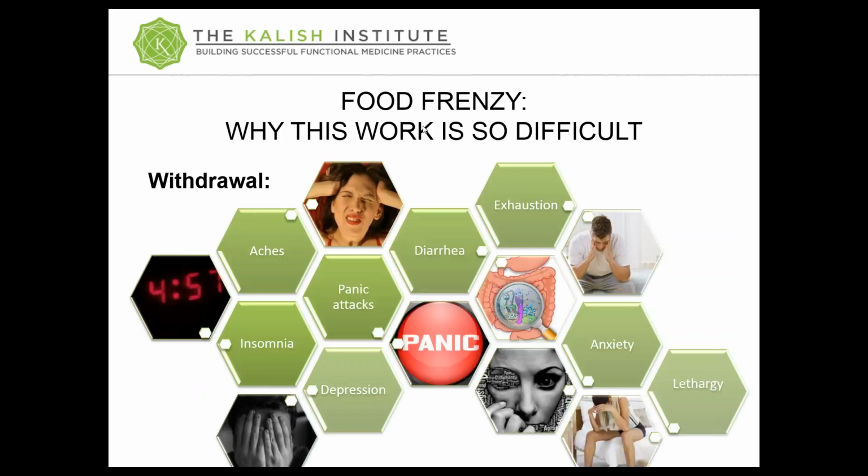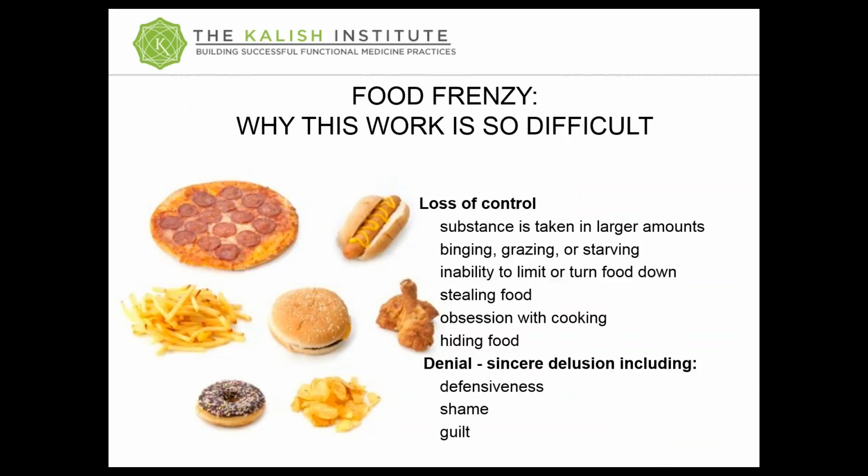So back to seriousness. It's really, really almost impossible for people to do this on their own. They're going to go through withdrawal symptoms. It's going to be a nightmare. So just be prepared when you're working with people with food addiction. It's going to be a lot harder. They're going to feel like you're pulling away the most essential aspect of their being. They're going to feel defensive. They're going to have shame and guilt feelings. It's going to be a really hard road.